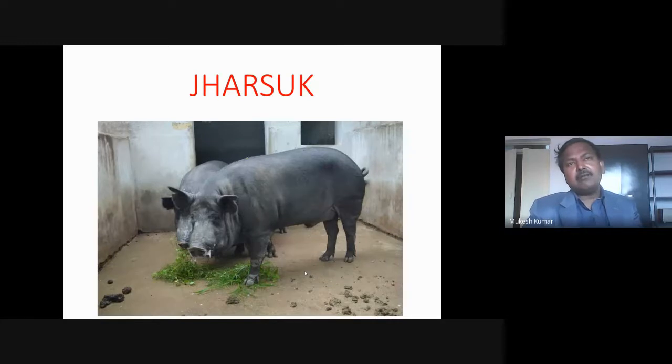Another advantage of this piggery is the farmers can sell it at any time, at any stage of growth. Whether the boar is unable to mate, you can sell it for meat purpose. Whether the females are unable to produce, you can sell them. So this is just like an ATM we may call. Whenever the farmer requires money, at that time they can sell it very easily, and their demand is very high, and it is also increasing day by day in different areas.